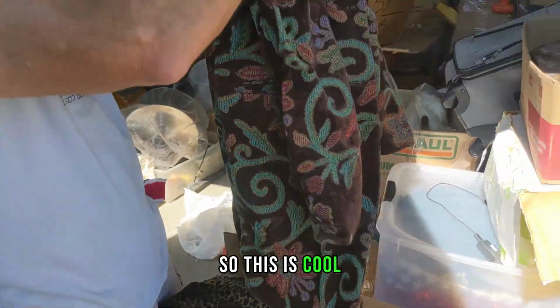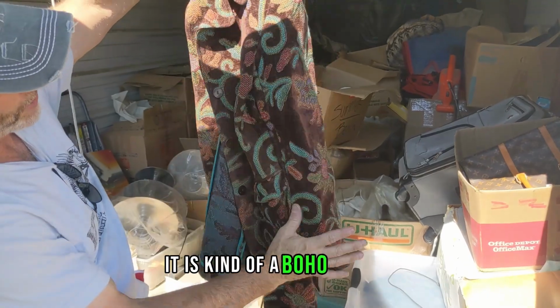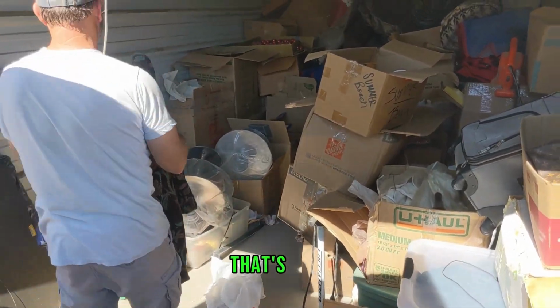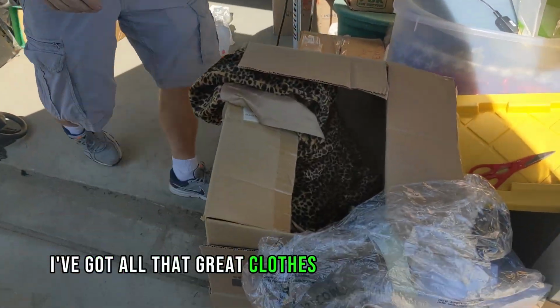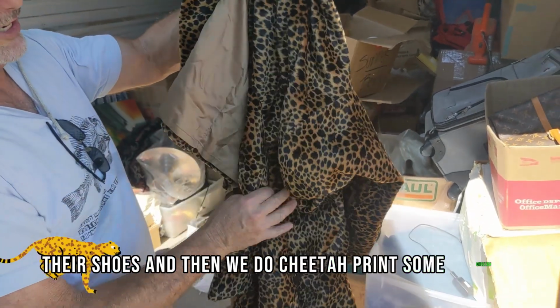This is cool. The jacket? Oh, it is. Kind of a boho looking thing. Yeah, very hippie-ish. Go with the clothes that I'm doing, right? That's neat. I've got all that great clothes from that other room. There's shoes and everything. Yes, we do. Cheetah print. Some cheetah.